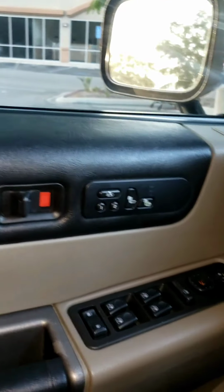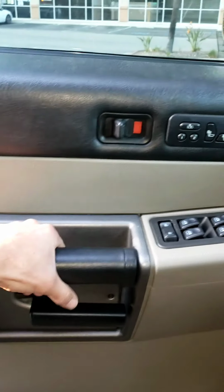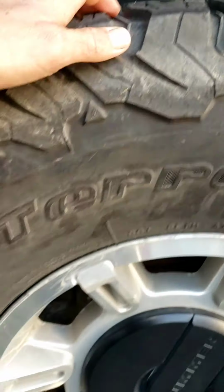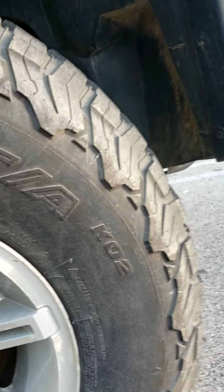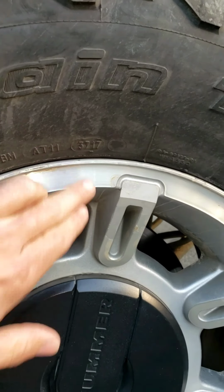The driver door has no cracks. In good condition. Remember, this is cheap GM plastic. General Motors made a Hummer for the masses. Tires in really good condition. The Goodyear KO2s. It's snow certified, even though I'm in Southern California. And the date is 37th week of '17.